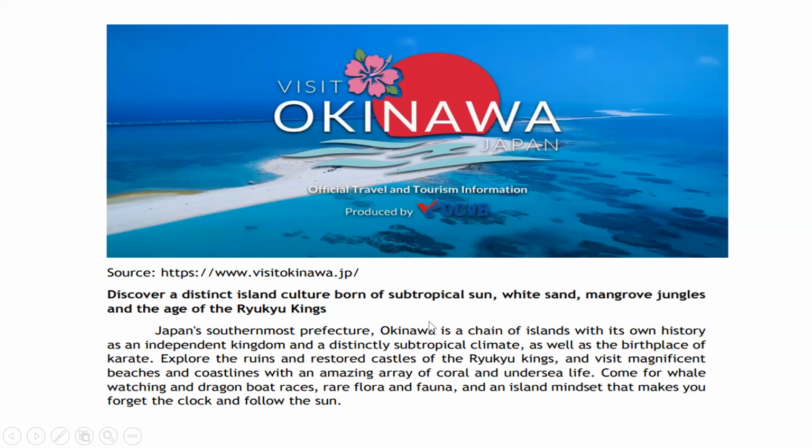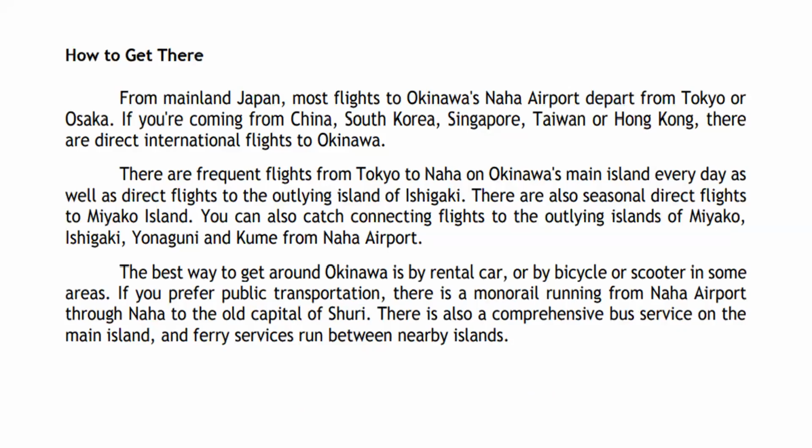prefecture, Okinawa is a chain of islands with its own history as an independent kingdom and a distinctly subtropical climate, as well as the birthplace of karate. Explore the ruins and restored castles of the Ryukyu kings and visit magnificent beaches and coastlines with an amazing array of coral and undersea life. Come for whale watching and dragon boat races, rare flora and fauna, and an island mindset that makes you forget the clock and follow the sun. Yeah, this is the example of a brochure. And then how to get there from mainland Japan.